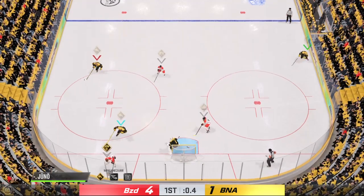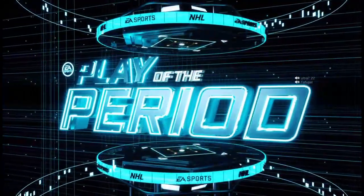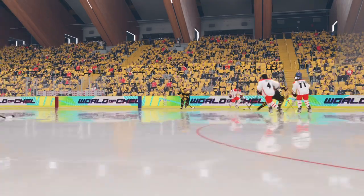Oh, what a save by the goaltender! Terrific play to get in all alone. The move and the shot look good to me. But the goalie is right on it. What a stop.